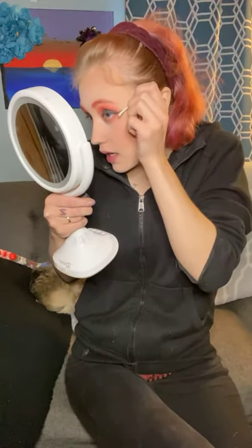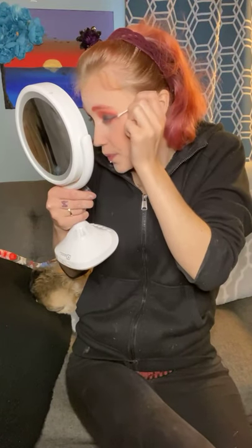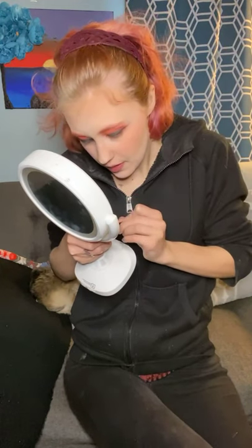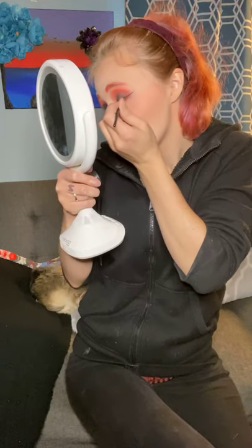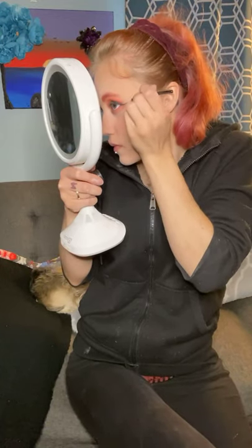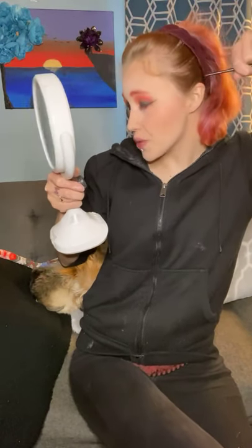Q-tip, see if I can help it. Not every day is a perfect wing day. So it definitely curves up to my temple. I did a nice upward wing instead of like a straight wing.